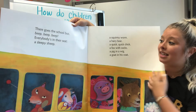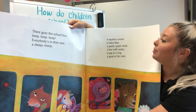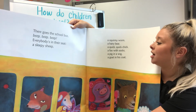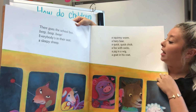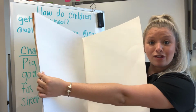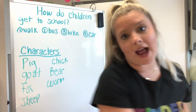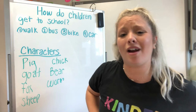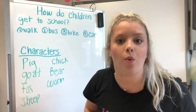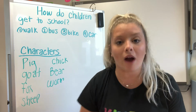Everybody's in their seat. A sleepy sheep, a squirmy worm, a hairy bear, a quick chick, a fox with socks, a pig in a wig, a goat in his coat. And that's the end of the story. Oh my goodness, so that was a lot of rhyming. We had a hairy bear, we had a quick chick, we had a fox with socks, we had a pig in a wig. So we got to listen and learn a bunch of new rhyming words.